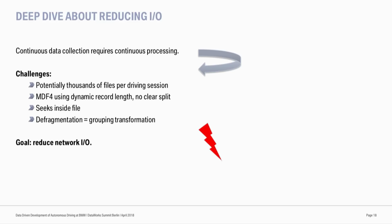So we have continuous data coming to our cluster. We need to continuously process it. It's a reactive, batch-like approach, I would name it. And the challenges coming with that are that we have thousands of files. And the MDF4 file uses a dynamic record length, but it's not splittable. You cannot implement a splittable implementation for that. So there is no input format that can use HDFS block splitting. We need to have seeks inside the files to read it. And defragmentation will cause something like a grouping transformation. Grouping is always bad because it causes network shuffle.